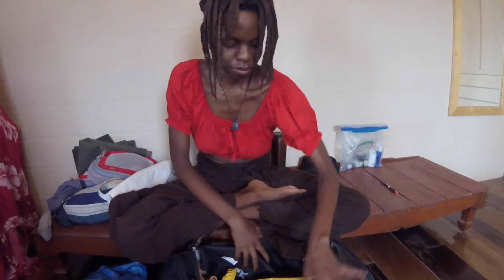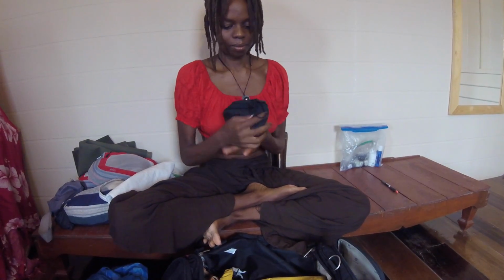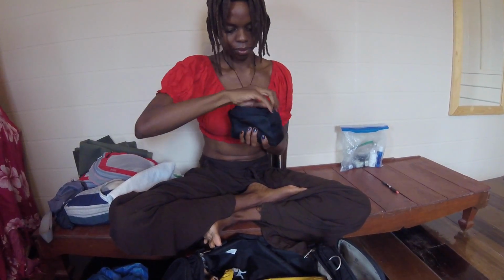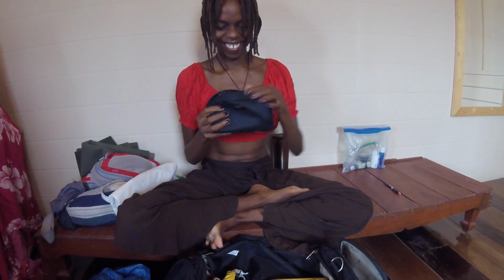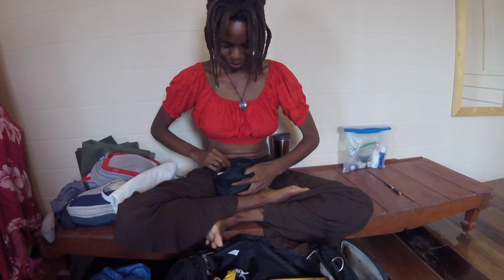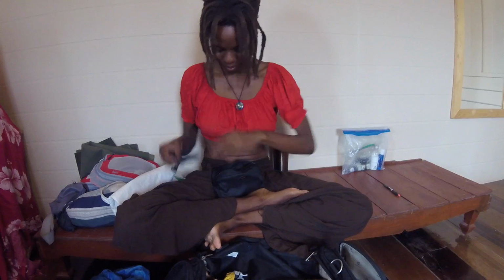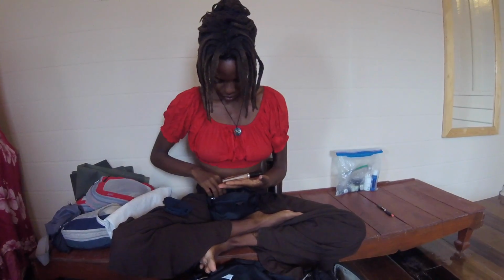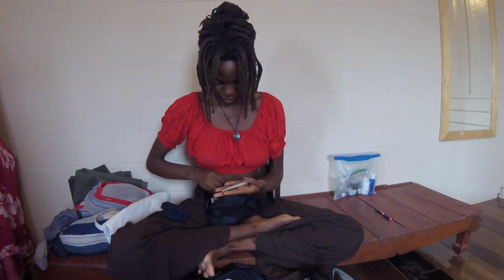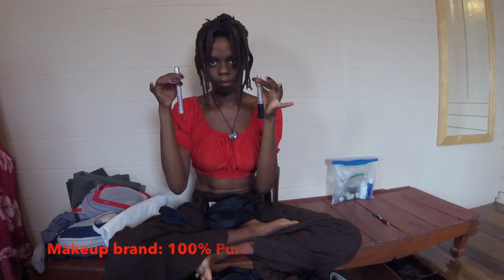So next up, I guess I'll call it my beauty bag. It's a To Me bag, which I love because that is my name. And in here, I keep my eye mask, which I use on the plane a lot. I also have my makeup. I only wear, if I wear makeup, mascara and eyeliner on special occasions.